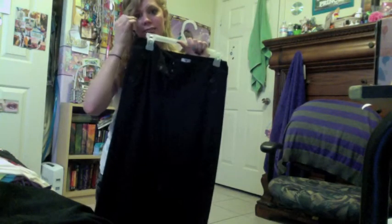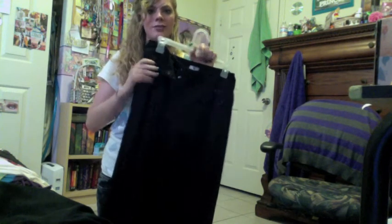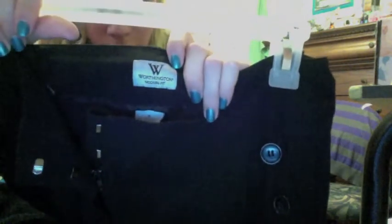And I got two pairs of just dressy black pants. I thought these would be nice for when I needed to dress up fancy or for an interview or something, because I don't really have anything like this. So it's got buttons here on the front, and then little clasps, and then a zipper, and there's the brand, Worthington. And there's fake pockets in the back, and it's just long and big.